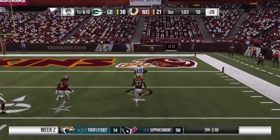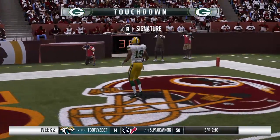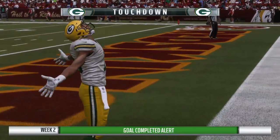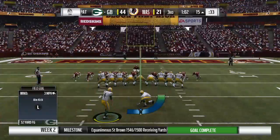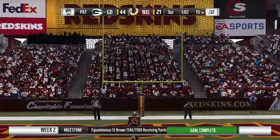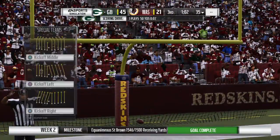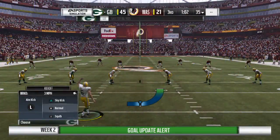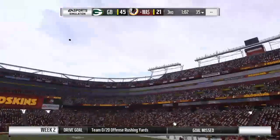That's caught inside the 20. And he will get this into the end zone. Touchdown, Green Bay. Equanimous St. Brown. Touchdown number 22 on the season. And that interception key as it leads to the touchdown. And that, boys and girls, is an NFL record. 6th touchdown reception. The record has stood since 1950.